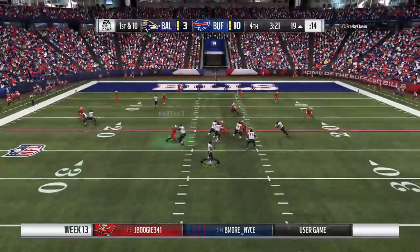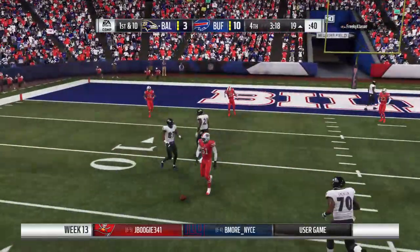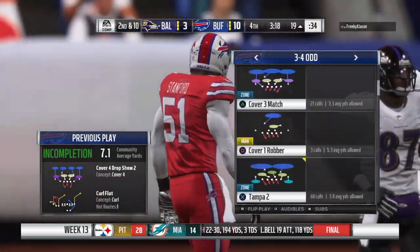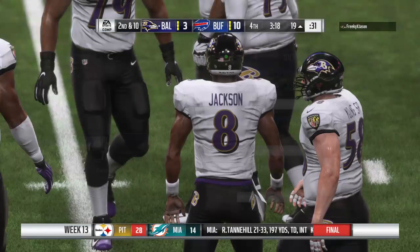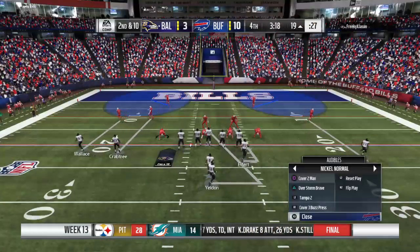1st and 10. To throw is Jackson. He couldn't quite hold it. Got hit. Ball pops out. Incomplete. Didn't have a receiver open downfield, and as it turned out, couldn't even find his outlet man because of the coverage. It was way too tight. Unable to find anyone open. An incomplete pass on 1st down. That leads to a 2nd and 10.